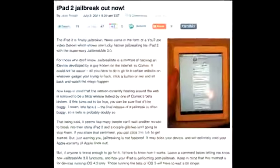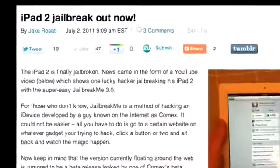Now, I'd like to start off with a bit of jailbreak news. So first, the iPad 2 is now jailbroken. Well, sort of. A jailbreak for the iPad 2 did hit the web this week, but it's not the official jailbreak. Instead, it appears that a leaked beta of Jailbreak Me 3.0 got leaked to the web, which does have support for the iPad 2, but only when it's running certain versions of iOS.